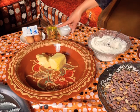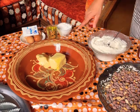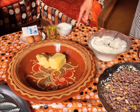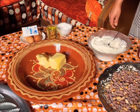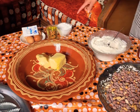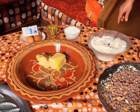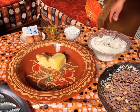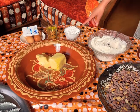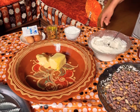So, I'll translate. It's a half kilogram of butter. Okay. 100 grams of oil, one glass of oil. Okay, and then just regular vegetable oil? It's not olive oil or a special kind of oil? It's not. Okay, regular vegetable oil. Yes. Great. 100 grams of powdered sugar. 100 gram of powdered sugar.